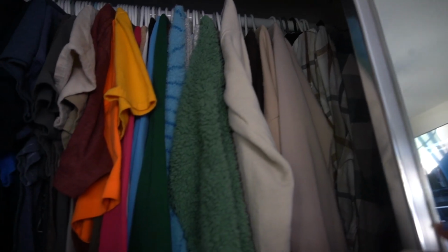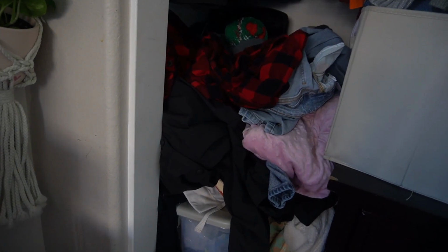And I switch out my clothes, so these are my winter clothes. Once it starts to get warmer, like in May, I'll probably switch back to my summer clothes over here, like my dresses and stuff. But right now I'm just gonna be focusing on this little area. And also in the drawers.